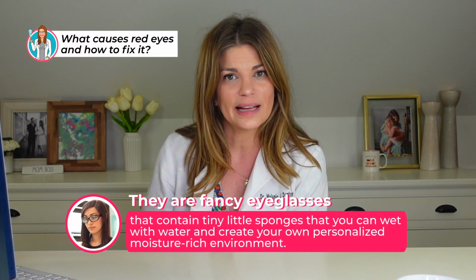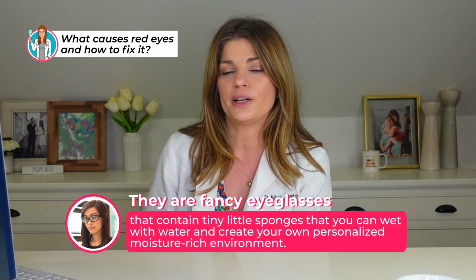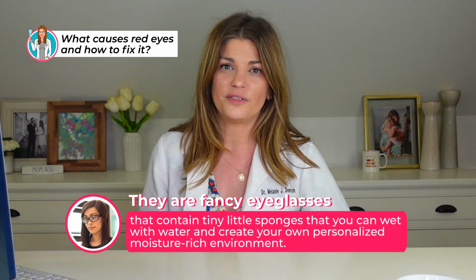They're fancy eyeglasses that contain tiny little sponges that you can wet with water and create your own personalized moisture-rich environment. That's only for more severe dry eyes, but let's say you travel all the time and you always get red on an airplane. These moisture chamber goggles can be really helpful for red eyes.